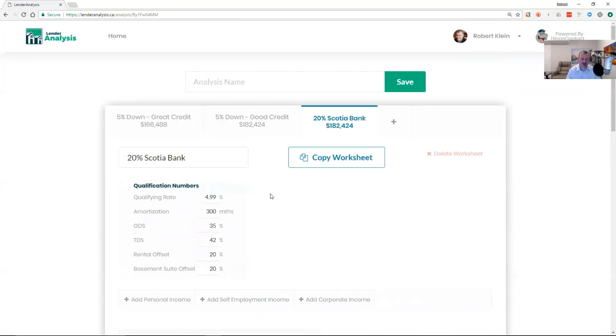So after January 1st, the qualifying rate for this Scotia is going to be 4.99 no matter what. You're looking at a 360-month amortization. GDS, TDS can be 44. Rental offset's going to be 50%, but unfortunately in Scotiabank, the basement suite offset is only 20.